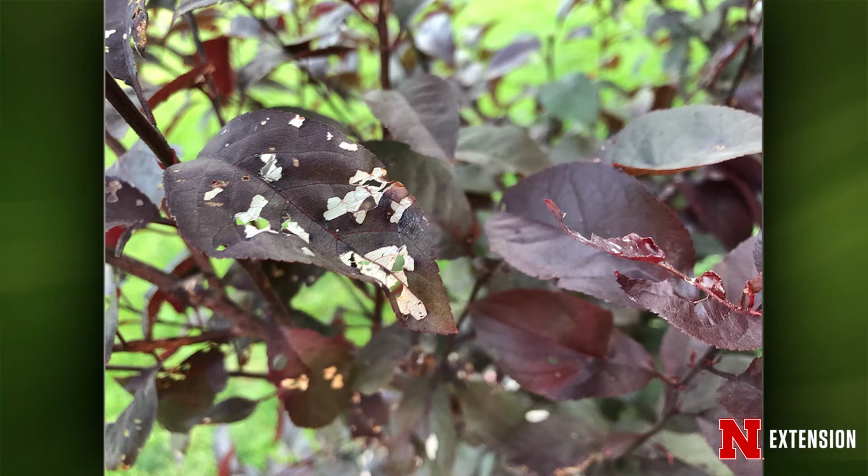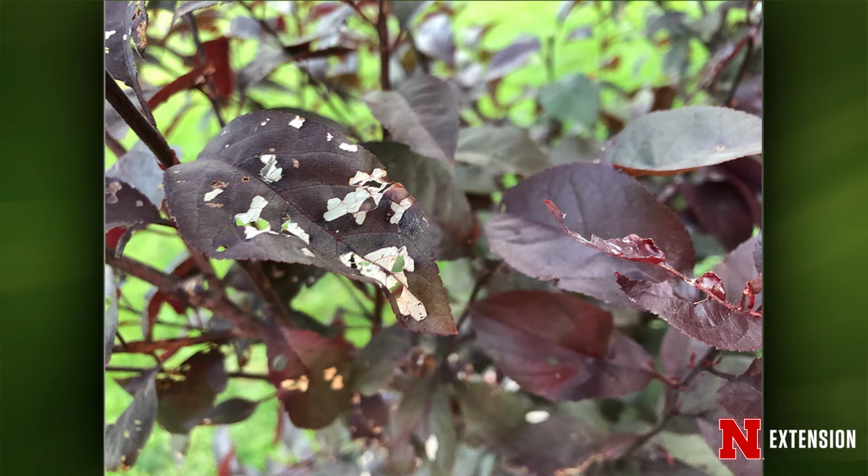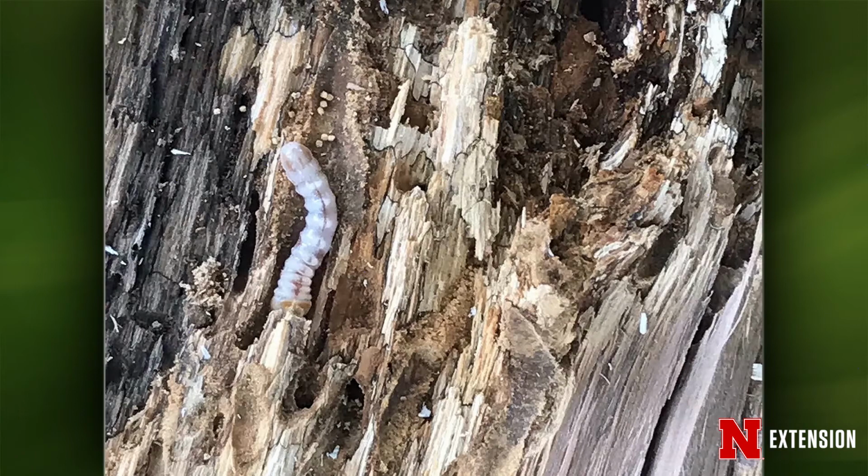What's on this one? This looks like it should be pear slug or pear sawfly. Okay. That characteristic feeding where they scrape off the top and leave the bottom is pretty normal for their type of feeding.